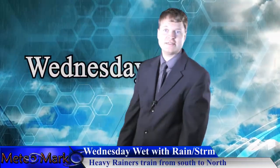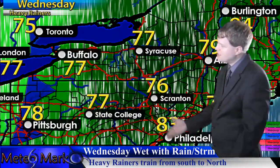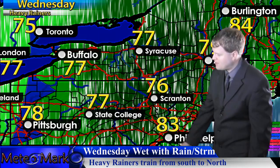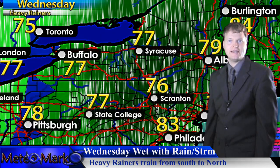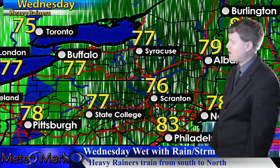Let's take a look at that, and that's for Wednesday into early Thursday. Wednesday, look at this across the northeast. We're really socked in here in portions of the Susquehanna River Valley, the I-81 corridor for that matter, from Binghamton south towards Wilkes-Barre, Scranton, Harrisburg, Lancaster area, all these areas along the Susquehanna River.